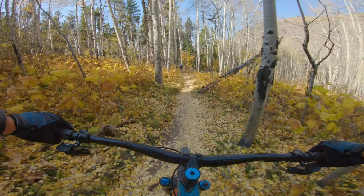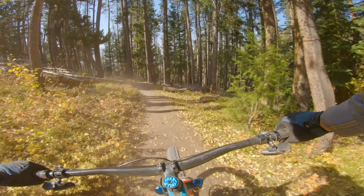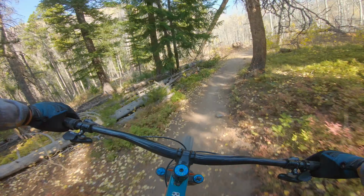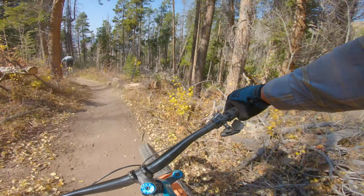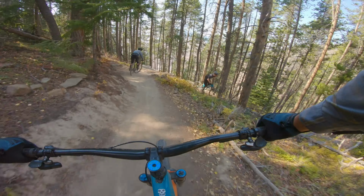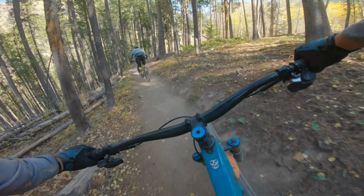As beautiful as this fall foliage is, I feel like it'll be equally as beautiful in the spring, when the forest floor is lush and green. And because this drops in from the top of Vail, it'll be accessible from the chairlift once the resort opens back up. But be warned, this trail won't drop you off anywhere near the base of the resort, as it does drop out of resort boundaries.